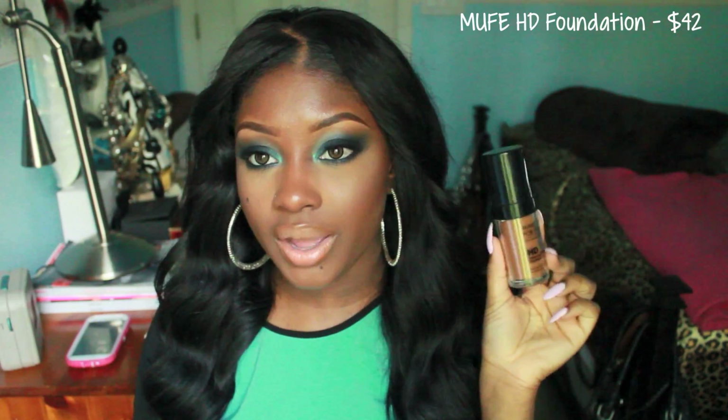Obviously, if you have oily skin, you'll want to set your makeup with a setting powder, and I always use a setting powder anyways just to make my foundation last a little bit longer. My shade in the Makeup Forever HD Foundation is 178. This foundation retails for $42 at Sephora, and I'm pretty sure you can buy it on the Makeup Forever website as well.